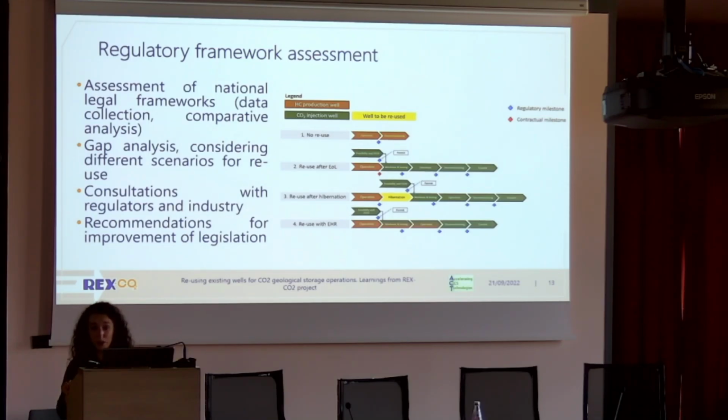We have talked with our national authorities through different workshops that we organized. Based on this collection of data, we made a comparative analysis, and we have highlighted some potential gaps using these scenarios for reuse, because we considered these 4 scenarios. One is no reuse, of course. Second is reuse immediately after end of life or end of hydrocarbon operation. We can reuse the wells after a period of temporary abandonment or hibernation, and we can reuse the wells with enhanced hydrocarbon recoveries. All these scenarios have different regulatory milestones and permitting requirements.